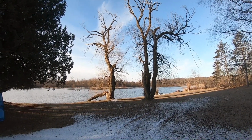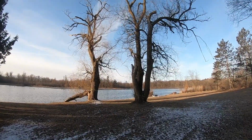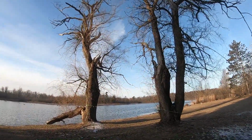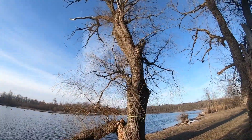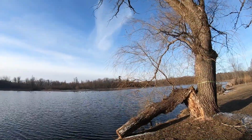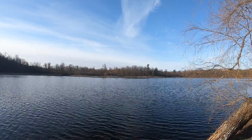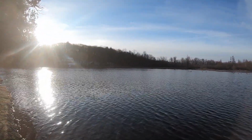All right, so here's these two. Got a multi-stem unit. Oh yeah, this one's going way back. February, we ain't got no ice. Bunch of honkers out there. Beautiful morning.